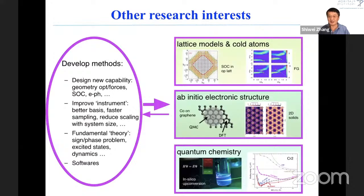If I still have a couple minutes, I'll just tell you very quickly about some other things I think about. The work I've told you about is collaborations involving many, many outstanding groups. This is not talking about my group's activity. We're a computational quantum physics group. We work on methods. We design new capabilities, for example, geometry optimization in terms of electronic structure, computing forces, dealing with spin orbit coupling, electron phonons, and so on. Those are our current interests.